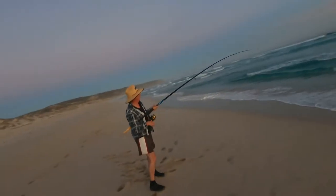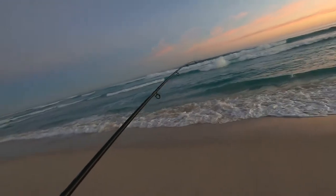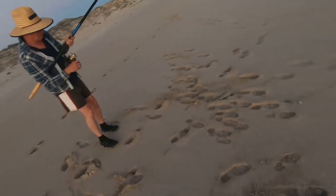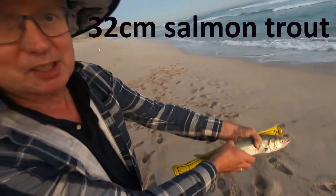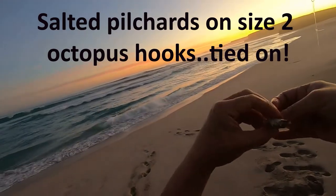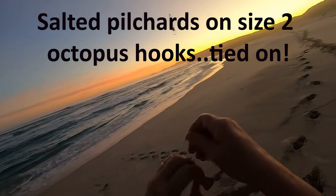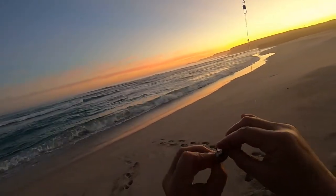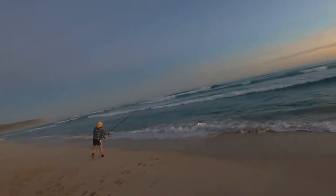Feel like a big one, Martin, does it? Bit of weight on there. Oh yeah, look at it in the water. That's about 32, 33, we need 10 minutes. Awesome. So we're putting big bits of bait on, big hooks for big mouths, big feisty fish. It's exciting. There goes Martin.